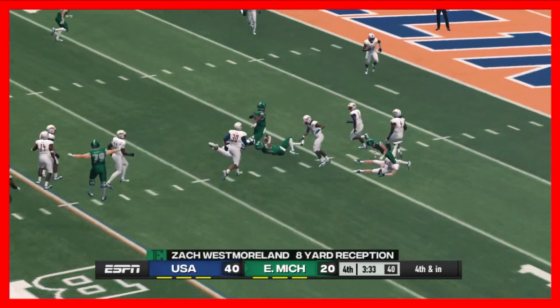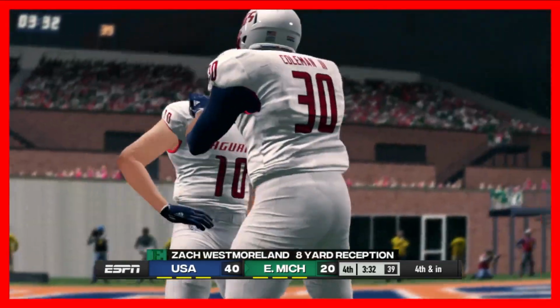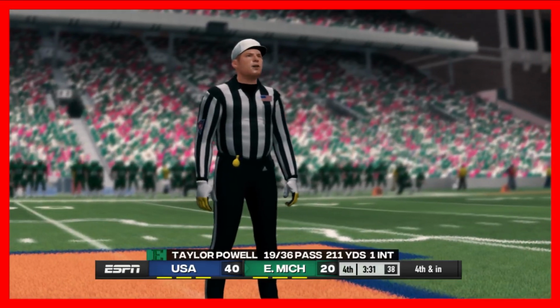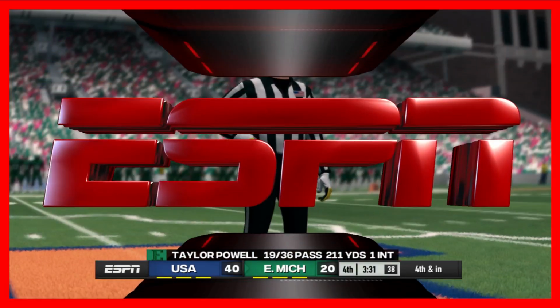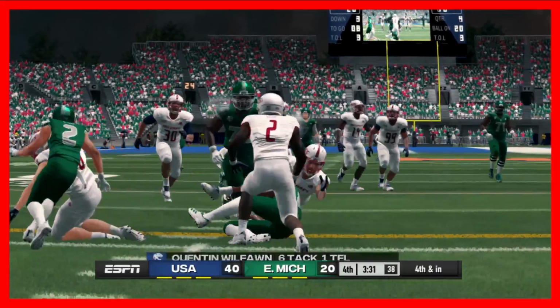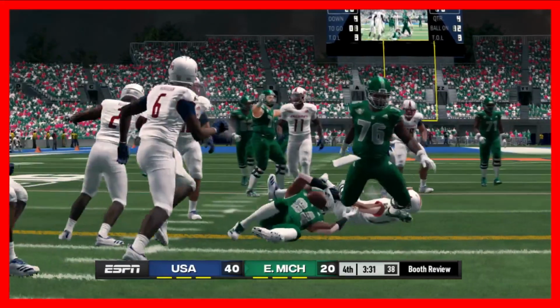Quick pass. Tackle made at the 12-yard line. That was a good pass and catch there, but still not enough for the first down. That's not an easy conversion here on third down for the offense. All the defense has to do is stay back, keep everything in front of them, come up and make a tackle.